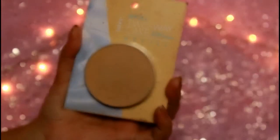To set the face, I used this Fashion 21 two-way cake in shade 3, blending that in using a big fluffy brush.